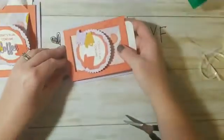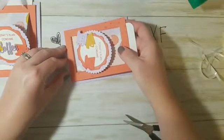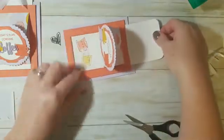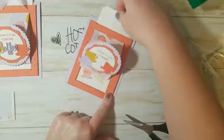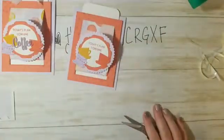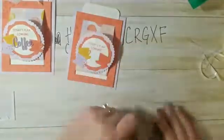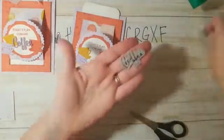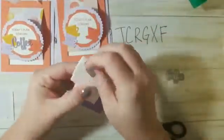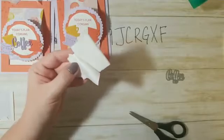I'm going to turn this to the side so I can line it up. Perfect. And let's just make sure. Perfect. Love it. Okay, so we just have a couple more things to do. We do want to die cut our little coffee sentiment. So this is the die from that Nothing's Better Than. And what I have here, I have a little piece of Highland Heather, and then I have some more of that foam adhesive sheet.